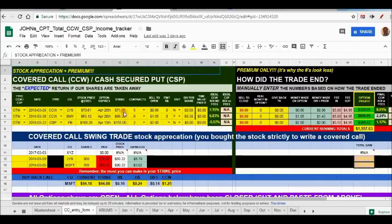You see it right there. I wrote a 75, April 20th, got paid 66 cents. Probably gonna buy that back and then look to write another covered call, maybe a little bit above my purchase price. But hey, look, in these volatile markets, I need to make a good decision, and that might be my best decision on Sands. Now you see Bristol Myers as well.